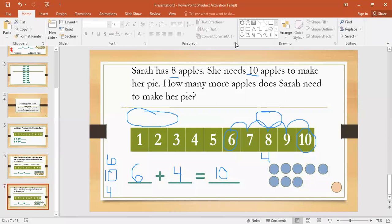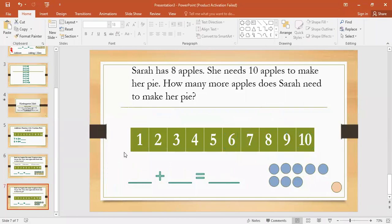I would like you to open up your composition book, go to a brand new page. And I would like you to write the date at the top of that brand new page for me, which is 4/30/20 for April 30th, 2020. And you will write math. So we know we're in our math class right now.